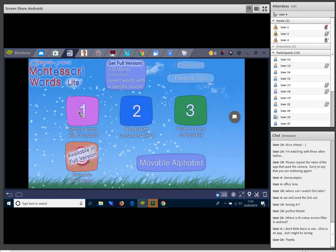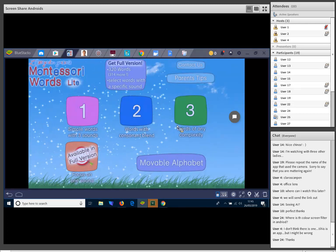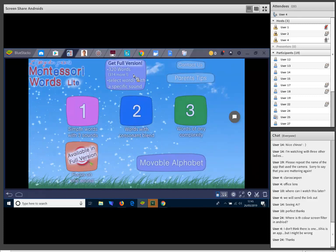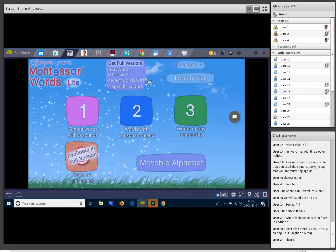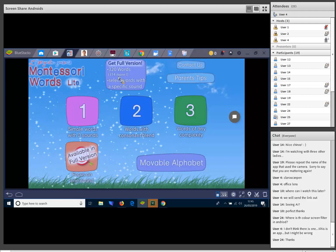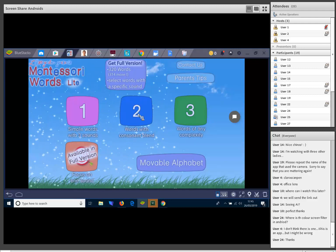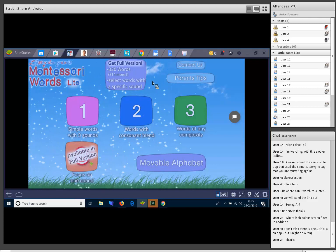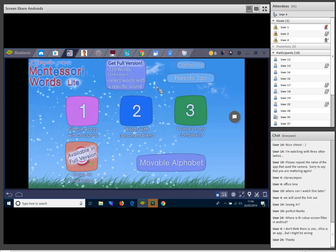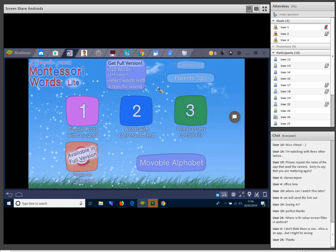Various things you can do. Simple words with 3 sounds, words with consonant blends, words of any complexity. This is a free version, so it's only got 320 words inside it, whereas the full version has got 634, if my arithmetic is working properly. So this one's free. The full version I think is about $2.99 or so. That was Montessori Words Lite.